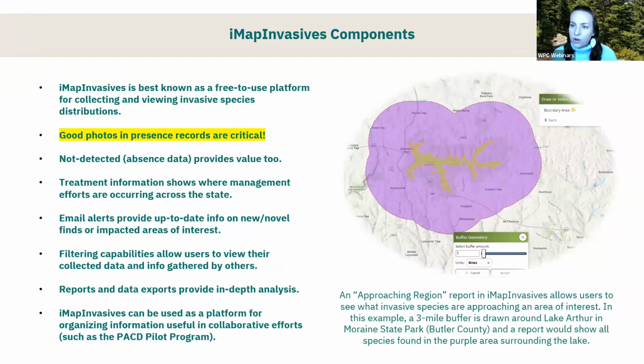So just some additional overview information regarding the iMap program. Again, it is this online program, free to use. You do not need to pay anything in order to utilize it. And again, it's being used as a way to collect information and then show that off as far as where these species are being found and their overall distribution information.